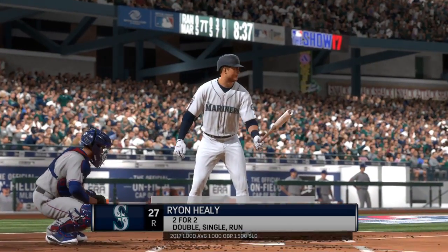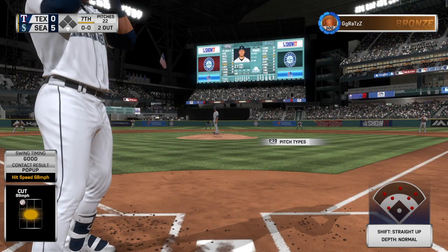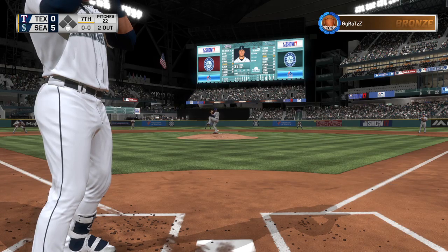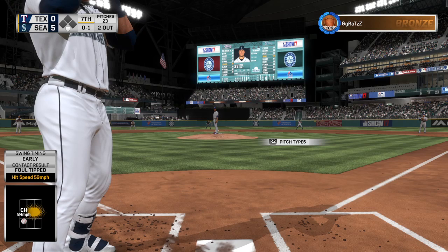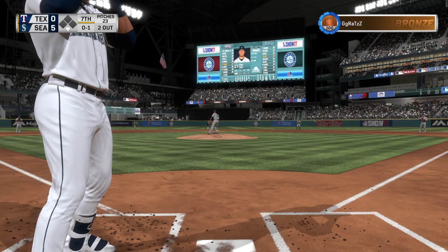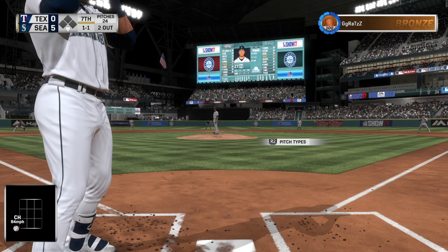Now batting, standing in, Ryan Healy. He doubled earlier and carries a 2 for 2 line into this appearance. From the stretch, here's the pitch. First pitch changeup, chopped foul right at the plate for the first strike. 0-1, here it comes. Started to go around there, but he holds up. Ball 1.